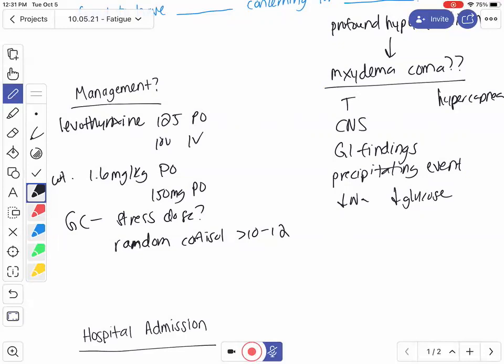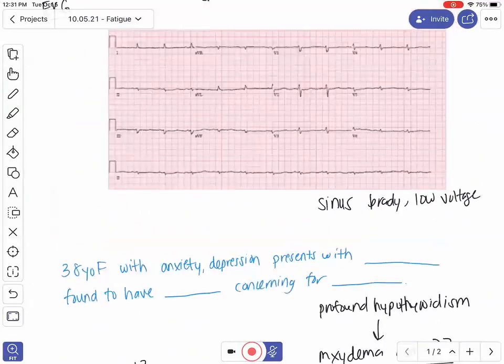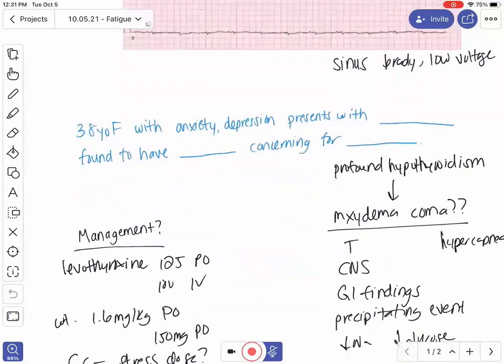Why do you want to get an echo? Yeah, so what particular findings would make you want to get an echo? Just want to hear you say them out loud. Because of her low voltage and her history of hypothyroidism, I want to just make sure. Oh yeah, or even, what's the other thing we worry about with hypothyroidism and low voltage? Yeah, so pericardial effusion. Great, excellent points by all.